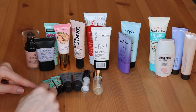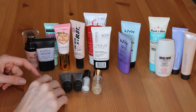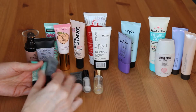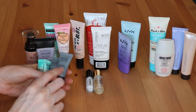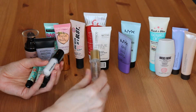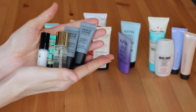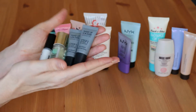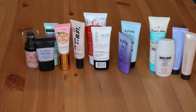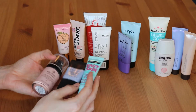I think I'm also going to make an effort to keep all of my mini guys, just because they are so nice for travel, and I hope to do some more traveling this coming year. And so yeah, I haven't tried the Step 1 primer. I've tried Benefit. I haven't tried the Hourglass primer at all. I haven't tried the YSL one. And so when I get the itch to buy something new, it might be fun to pull something like this out that I still haven't tried yet. So those will stay.